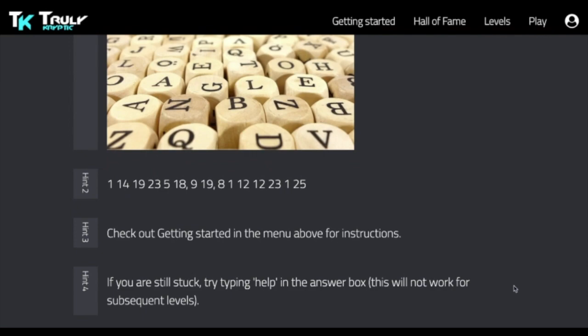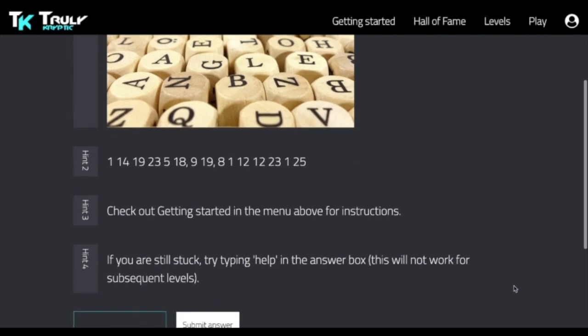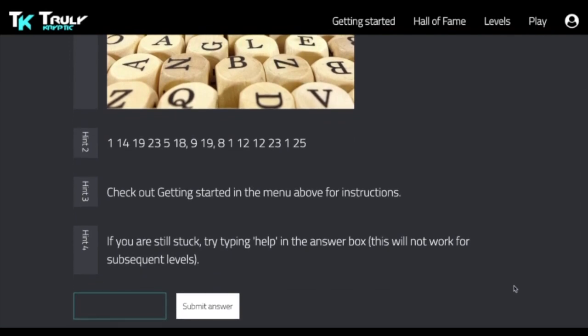So if we go ahead and change each number to the corresponding letter that is in the same position as the number in the alphabet, we should see that the 1 equals an A, 14 equals an N, then an S, W, E, R, which is answer. And when you do it to the rest, it will say answer is hallway.